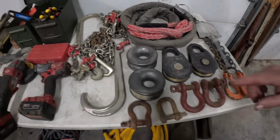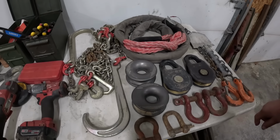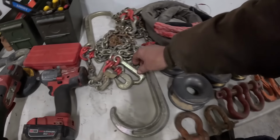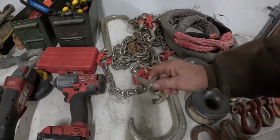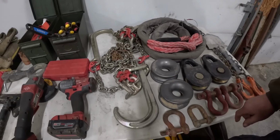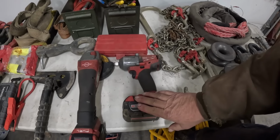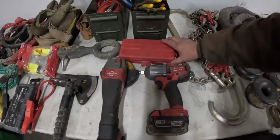Then I got 2 recovery chains for when I got to tow people out. They got all the different types of hooks on it that you could possibly need to hook up to any kind of frame or anything. I keep a Milwaukee 1/2-inch impact and a grinder in my truck.